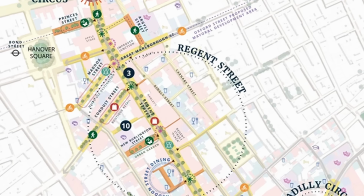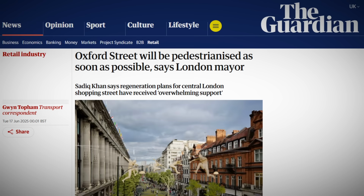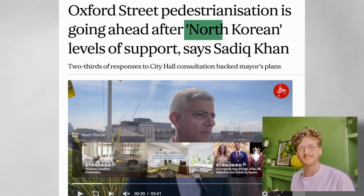Moving on northwards, we get to Oxford Circus, and of course it was only last week that it was confirmed by the mayor that Oxford Street is going to be pedestrianised as well. He said he's received North Korean levels of support, which he said like 4 times in this one article that I read. I'll share the article. But yeah, North Korean levels of support.